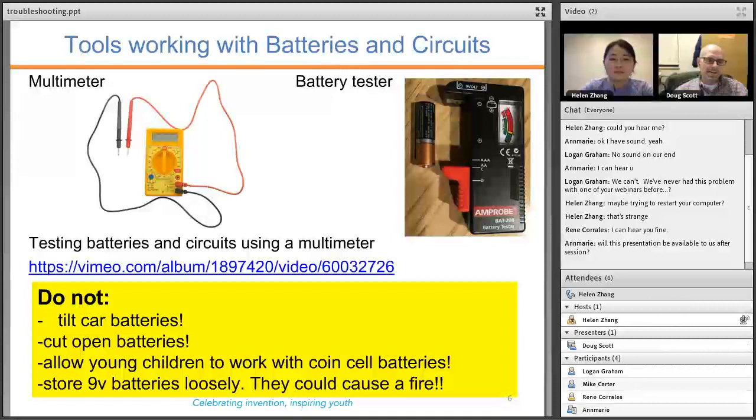Some safety tips down below in yellow. Certainly don't tip car batteries. If you tip car batteries, some of them are not sealed lead acid batteries, and you potentially could spill some fluids that are harmful. Do not cut open batteries that may contain acid liquids inside.